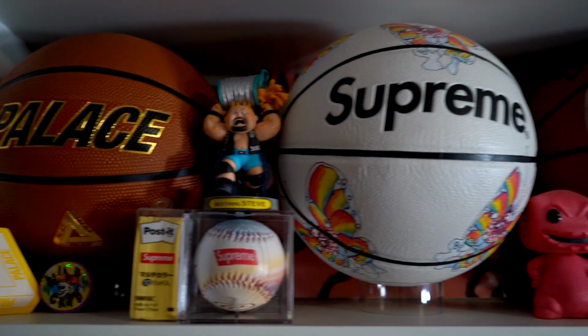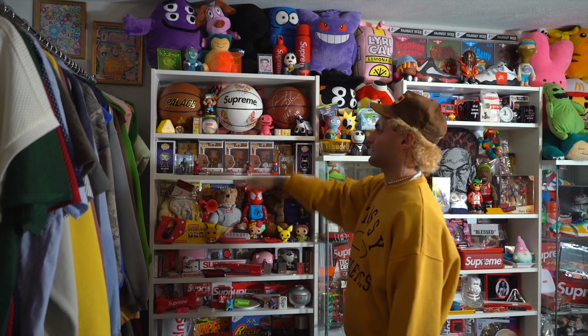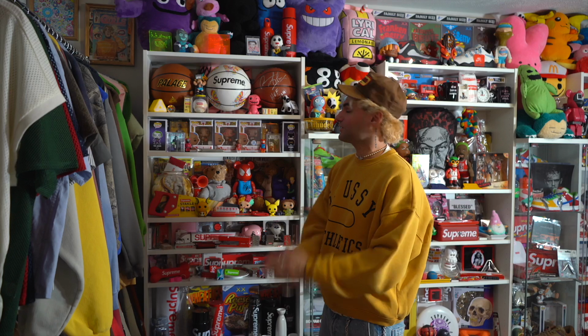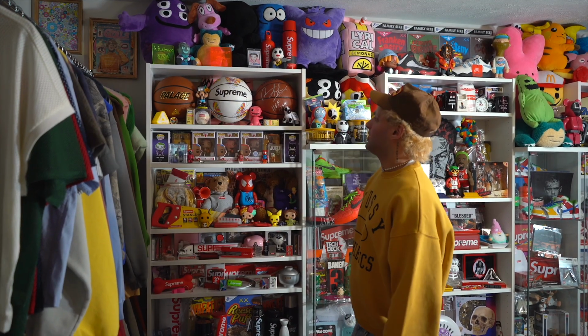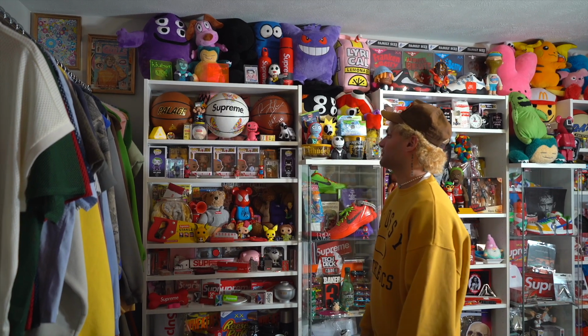Then here's my actual favorite Supreme accessory of all time. This is the Gonz ball. I just love Mark Gonzalez. He's one of my actual goats. I love Mark Gonzalez, so obviously I had to get the Gonz ball. That set me back a lot of money. That's actually one of Supreme's most faked items, so that was very hard to track down. I had to go through a bunch of sources.